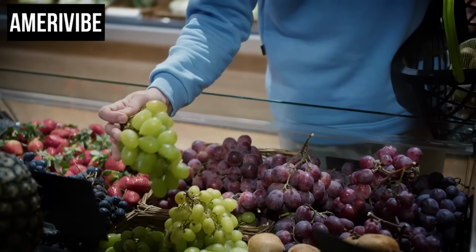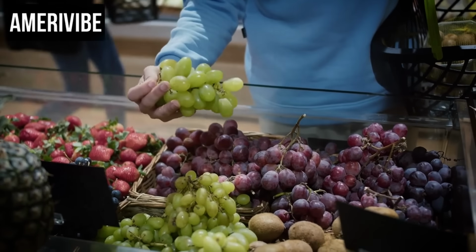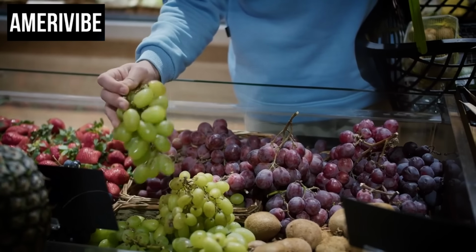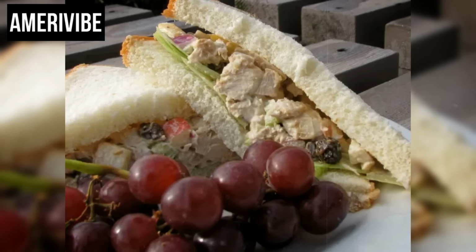The grapes, usually red or green seedless varieties, added a juicy pop of flavor that balanced the richness of the mayo and the savory chicken. To enhance the complexity of the sandwich, some recipes included chopped pecans or walnuts for added texture and a nutty depth. Occasionally, a touch of Dijon mustard or fresh herbs like dill or tarragon was incorporated to elevate the flavor profile, making it more sophisticated and appealing to adult palates.